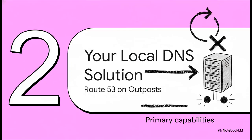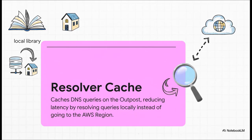And this is exactly why AWS created Route 53 on Outposts. The whole idea is simple. Let's bring the DNS resolution right into your data center and just cut out that painful, slow round trip. It really boils down to two key features. First up is the resolver cache. The best way to think about this is like having a tiny, super fast library branch right there inside your outpost. Instead of having to travel all the way to the main city library for a book, you just check the local branch first. It caches DNS answers right on your hardware, which means most of the time, queries get answered almost instantly without ever having to leave the building.